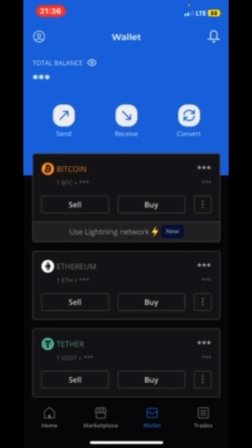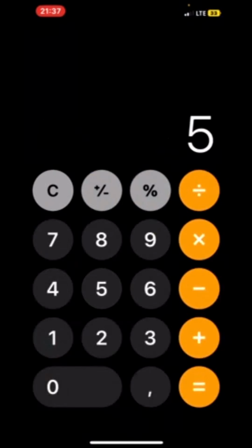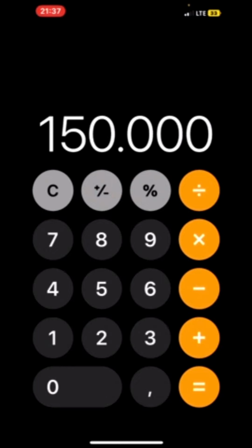Imagine you can do this 3 times a day or 10 times if there is still the same opportunity, because it's not every time you can find this kind of opportunity. If you can do this 5 times a day, 5 times 30,000, you will be making 150,000 profit a day. That's how much you will be getting.